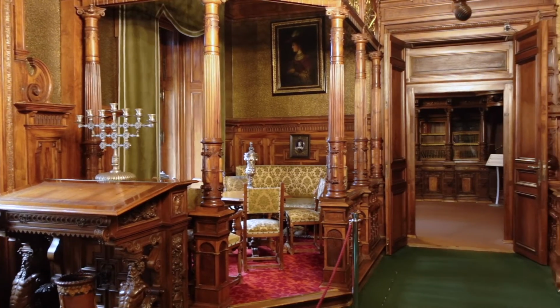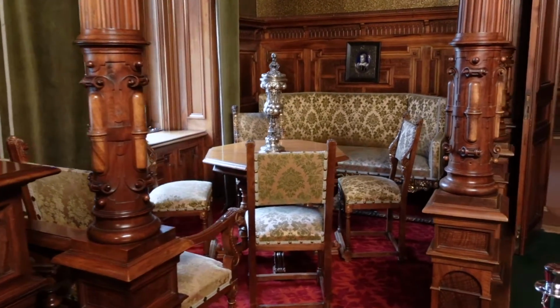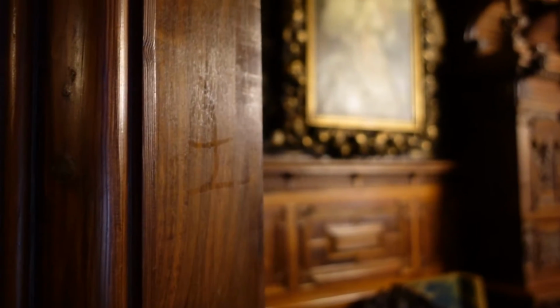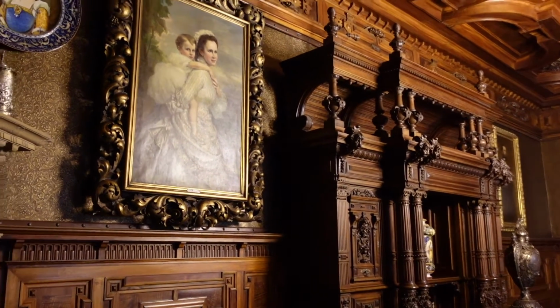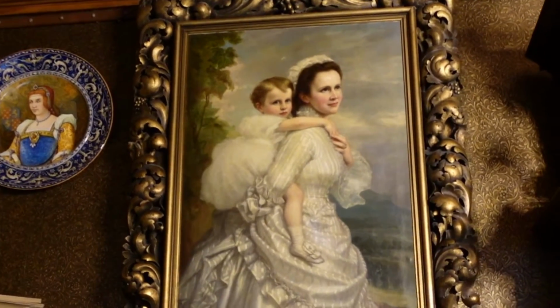Here are to be seen German and Swiss stained glass windows. Those are a part of the 800 collection which belongs to the castle, the biggest collection of this type in Romania. And once we are turning back, we're gonna see on both sides of the cupboard two portraits. On the right, a portrait which depicts His Majesty King Charles I wearing military uniform, and on the left, the second portrait depicts Her Majesty Queen Elizabeth with their only child, Princess Maria.